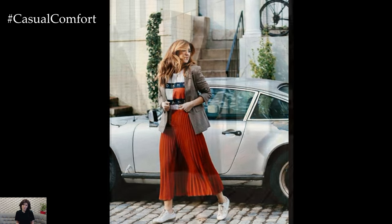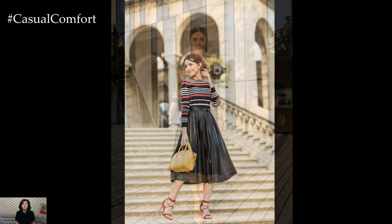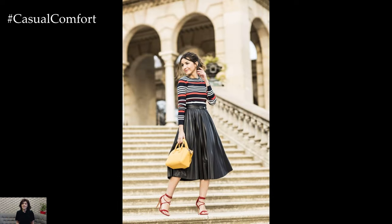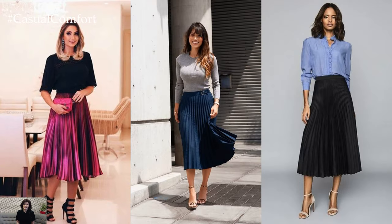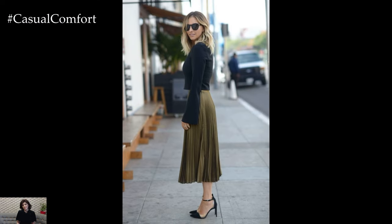One of the most appealing aspects of the pleated skirt is its ability to flatter a variety of body types. The gentle flow of the fabric skims over curves, creating a flattering silhouette that accentuates the waist while offering comfort and ease of movement. In terms of styling, the possibilities are endless.